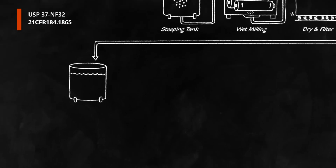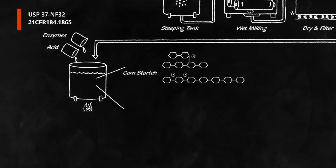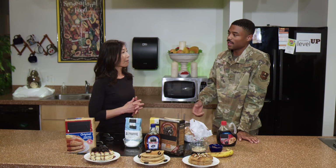After cornstarch is separated from the bran and germ, it's heated in the presence of acids and enzymes, which breaks down the cornstarch into corn syrup. Okay, and syrup means it's an added sugar, right? Exactly. But this corn syrup is almost entirely composed of a type of sugar called glucose. And pure glucose tastes much less sweet than table sugar or sucrose. Table sugar actually contains about 50% glucose and 50% fructose, another type of sugar, and fructose is much sweeter.